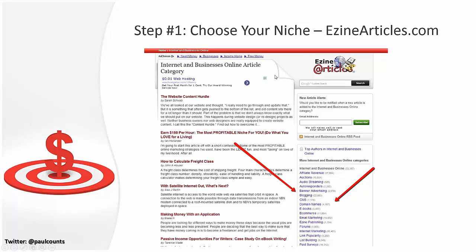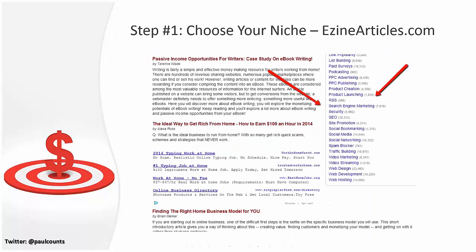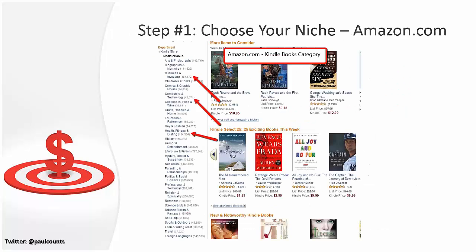And even looking at the internet business category, some people just get into this space and they think, well, internet marketing as a whole is a pretty large niche market. And it is a very large market, but there's sub niches within here. So you've got sub niches on everything from blogging to WordPress to email marketing, eZine publishing, search engine marketing, SEO, social media. Those are all sub niches of internet marketing as a whole.